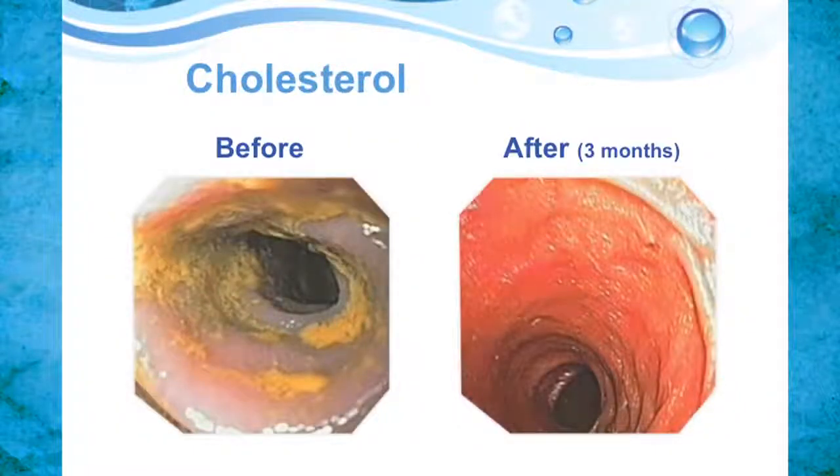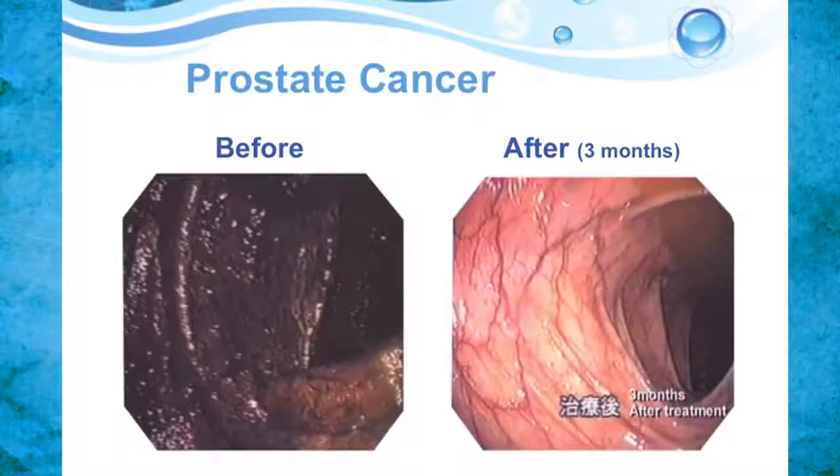Another example. Here's a woman in her mid-30s, high cholesterol. Now there's millions and millions of people in our world looking like this on the inside. 3 months later, looking like this. Significant difference.